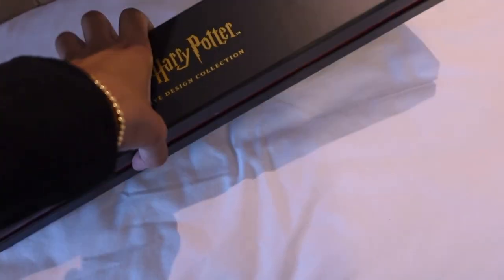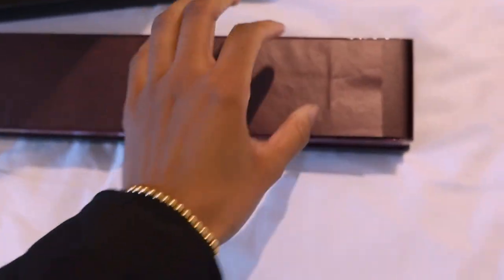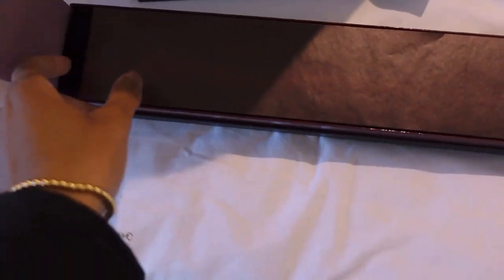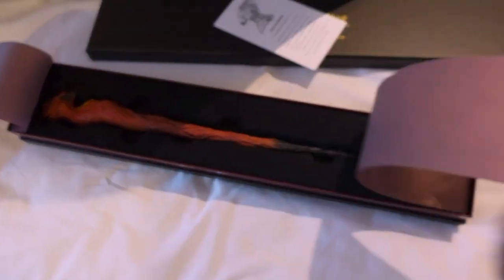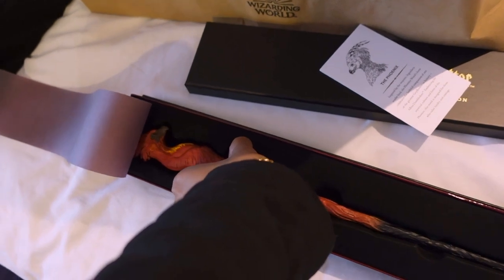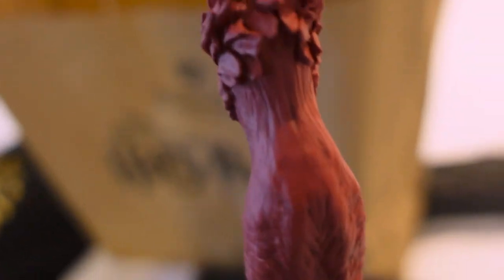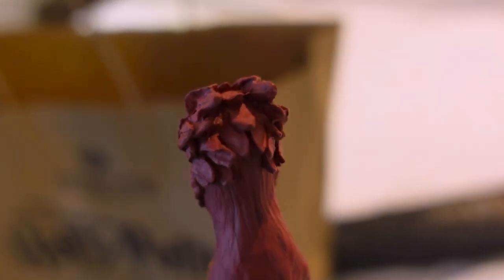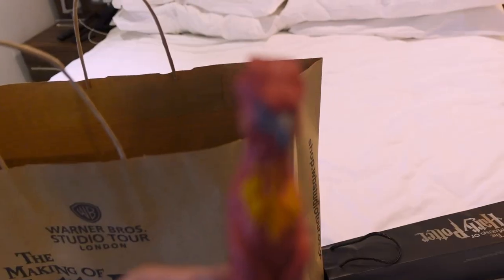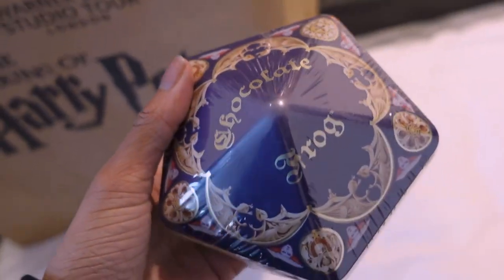So let me try and show you that really quickly. It's got this really nice card. I want to get the Hufflepuff one to this. So the one Charlie picked up was a bit damaged. I think this is just a really delicate wand, so the guy was saying that you have to be very careful with it because the bit at the back, it just chips off. So this is what the wand looks like. It's really beautiful.